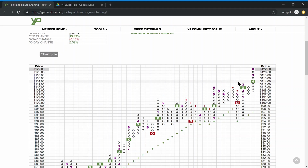We had already hit the triple top with these three columns right here. They all got up to 108. So the triple top was complete. It reversed down to O's. Now it's back in the X's, and this double top will complete at 114, which it did.